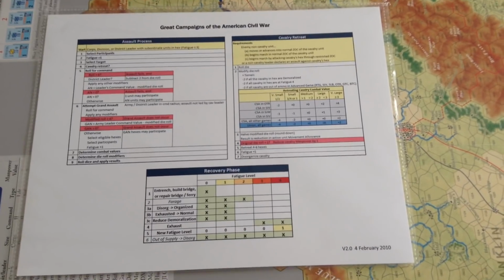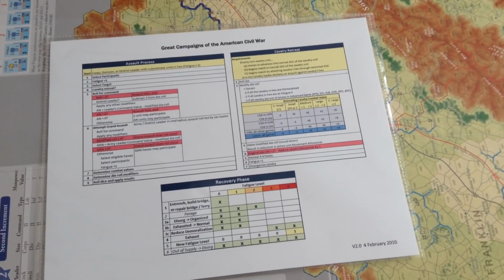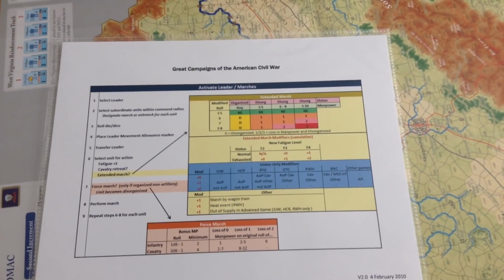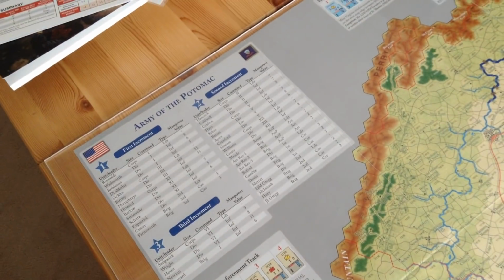For the new player, like myself, some people have contributed player aids, like this little Great Campaigns of the American Civil War aid, which certainly helps me, and sort of a chart on how to do a certain turn. So there's just a mine of information here. I'll be digesting this system for quite a long time.